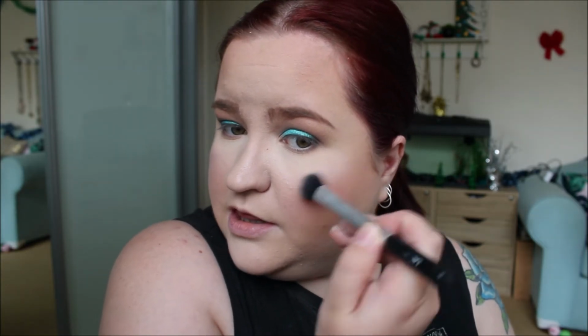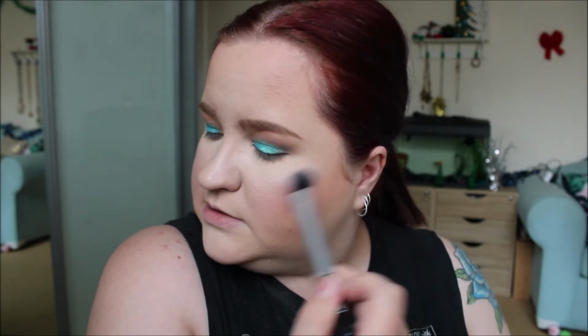Next, I'm going to use my highlighting brush and the highlighter in this palette. I have used this so much. This used to be one of my holy grail highlighters, and I haven't used it in so long. It honestly was so fascinating to me when I first got it, because it was one of the only highlighters that was pale enough for me. It's a white, and in the pan it looks like a white with a creamy pink undertone, but once it's on my face it almost has like a blue.